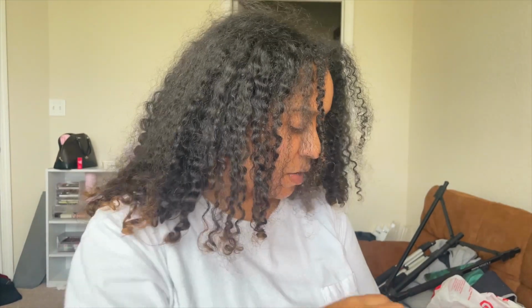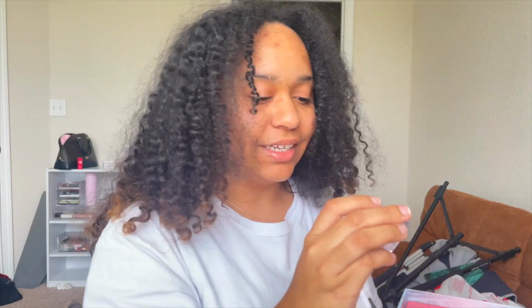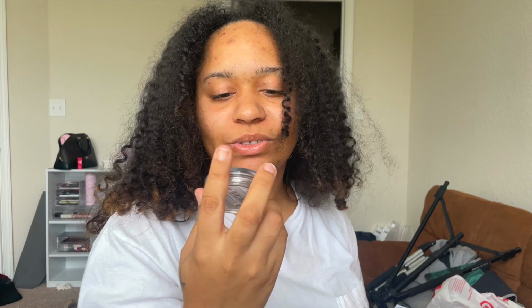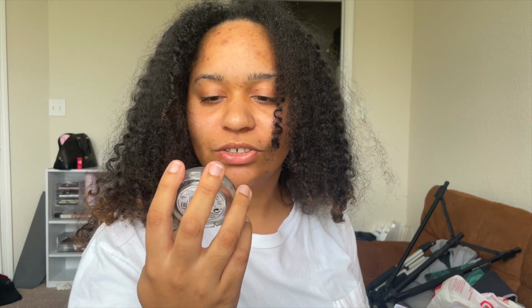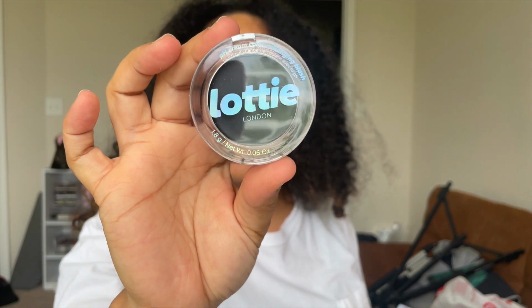Okay, Lottie London sent me this over, and I really am excited to try one of these. Actually, I'm excited to try all of these. For one, look at this bubble tea primer. It's a hydrating primer. Isn't this the cutest thing you've ever seen? This, I think I've seen someone use this. This is a black blush. It's a pH cream color changing blush, so we're gonna try this. It's in the shade Onyx. This is a TikTok video next on this.